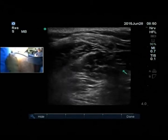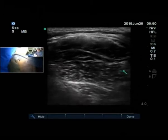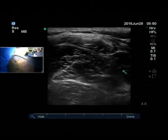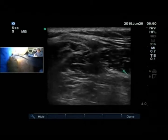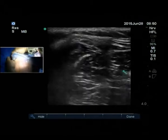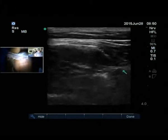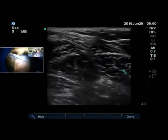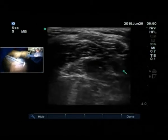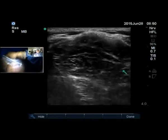Okay, so it's not too bad. Oftentimes for this block, the leg, the thigh, a little bit more abducted will give you a better space. Right now, I think the challenge is that.